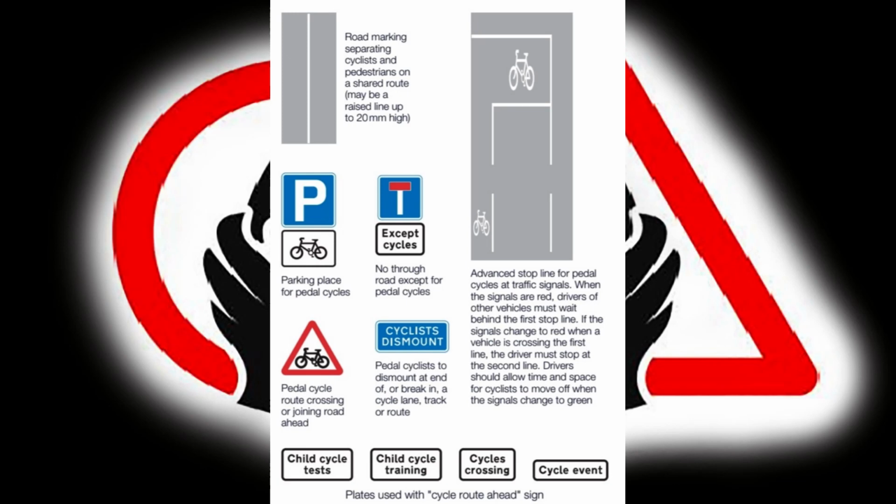Parking place for pedal cycles. No through road except for pedal cycles. Pedal cycle route crossing or joining road ahead. Pedal cyclists to dismount at end of, or break in, a cycle lane, track or route.